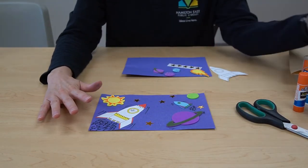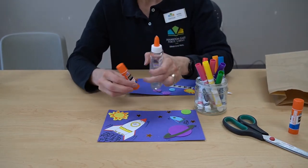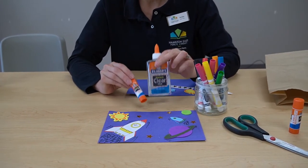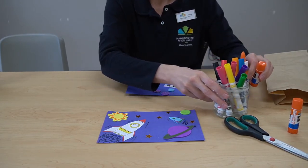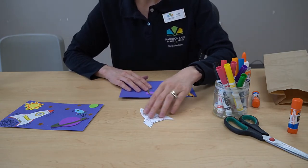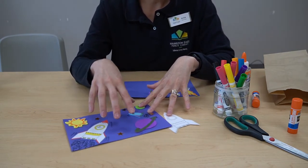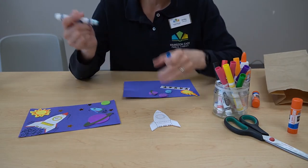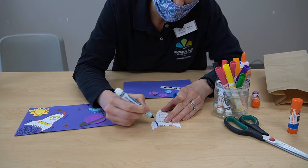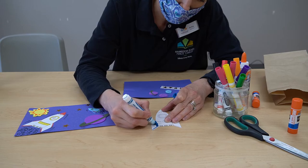So we'll need our markers, and we'll need some glue or tape if you have tape, but glue stick or liquid glue works just perfect for this. So the first thing I did was color my spaceship. And this one I colored just with red and yellow. I think this one I'm going to make it blue. So very carefully, I'm looking at the lines so I can color the wings of my spaceship.